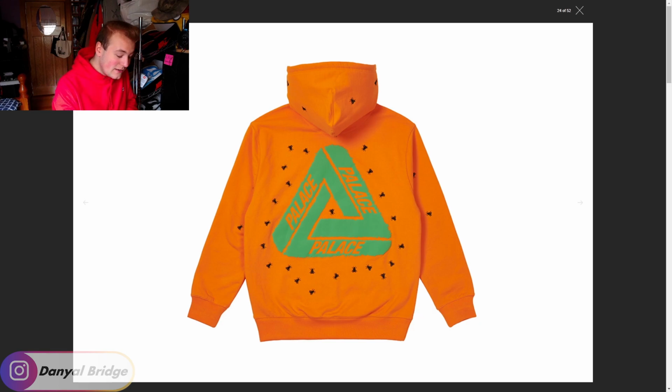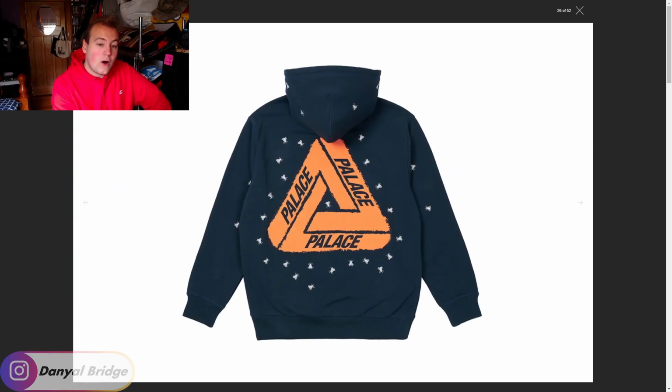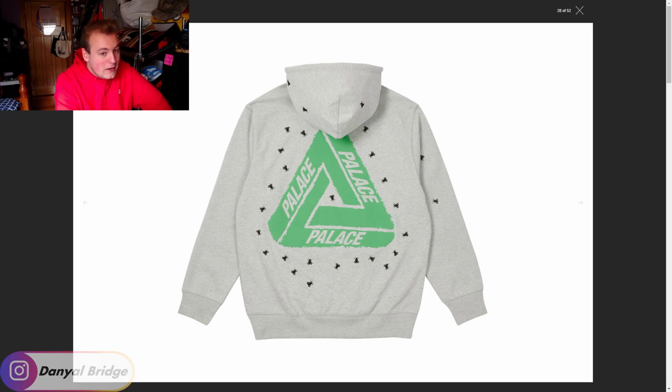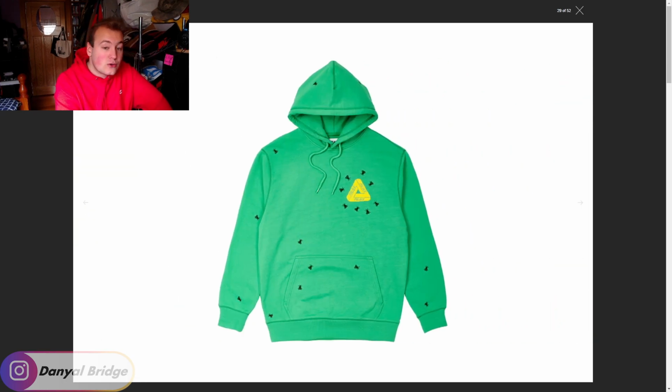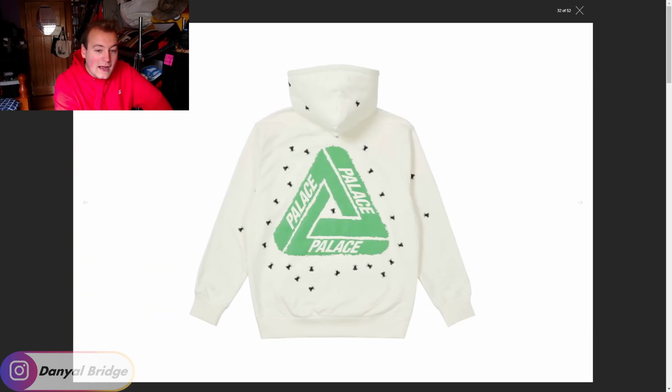But it does come in an orange. It comes in a navy with an orange triferg on it. Comes in a grey with a green triferg on the back of it. I think I like the grey the most so far. It comes in a green with a yellow triferg on the back of it. Comes in a white with the green triferg. I think the white and grey are neck and neck on which ones I like the most.